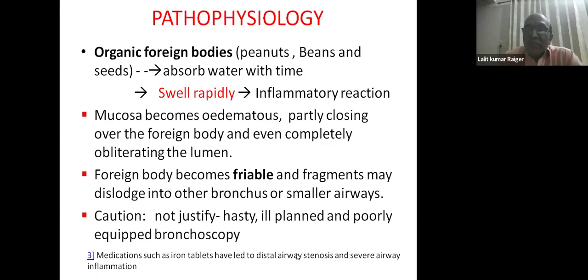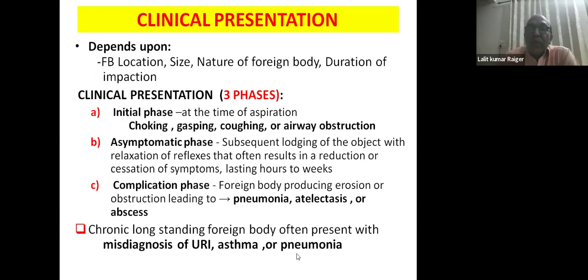These foreign bodies are friable, and fragments may be dislodged into the other bronchus or deeper into the smaller airways. So while we or our surgeons are managing, we should not be hasty. We have to make a plan, and then proceed to bronchoscopy. The clinical presentation depends on the foreign body location, whether in the larynx, main trachea, or right or left bronchus, the size and nature of the foreign body, and the duration of impaction since it was inhaled.